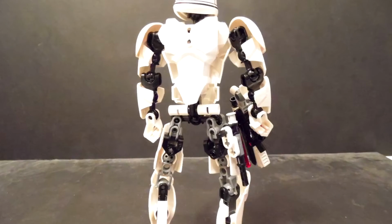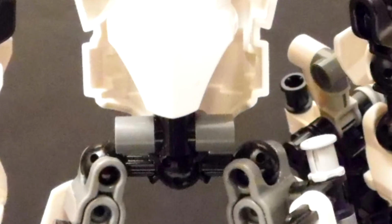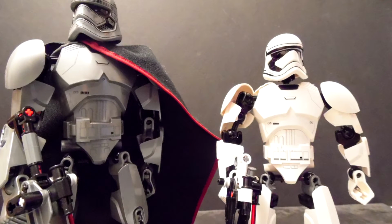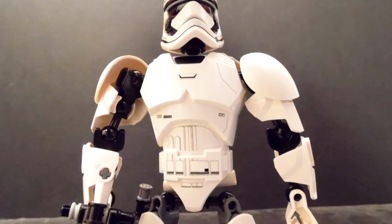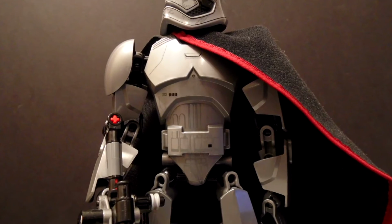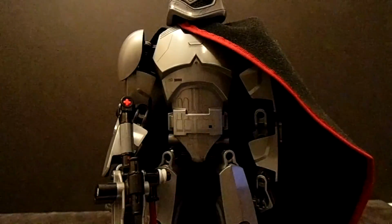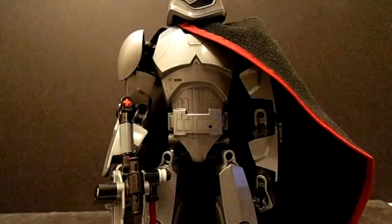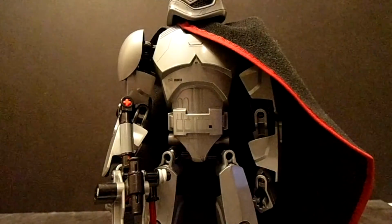But I think whatever that thing on the back is, had 1 long pin connectors instead of 2 long. Both of them had the same printing and they look great. But with the body color, it looks good on the Trooper, but on Phasma, on the other hand, it's a pain to see most of the printing. You can see the printing on Phasma when the piece is facing the light. I don't know why LEGO didn't make the printing darker so it will be easier to see.